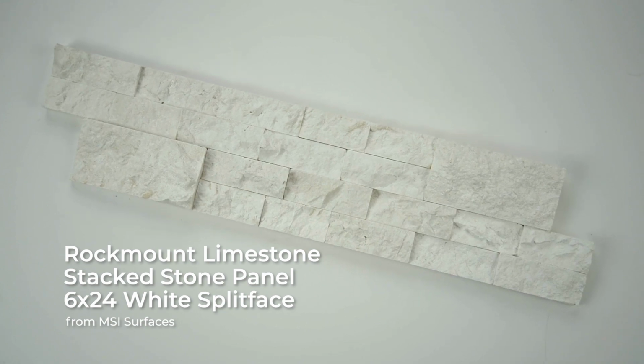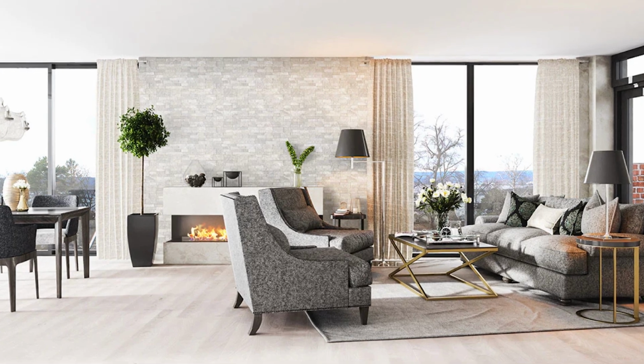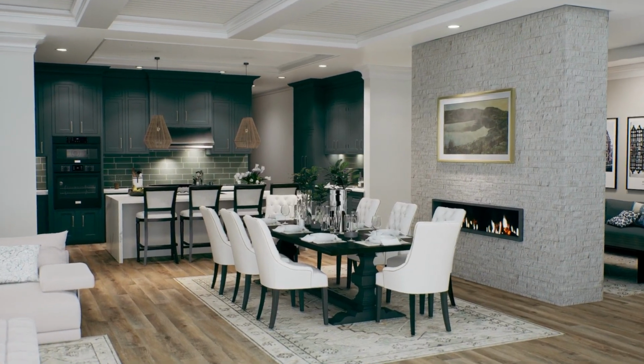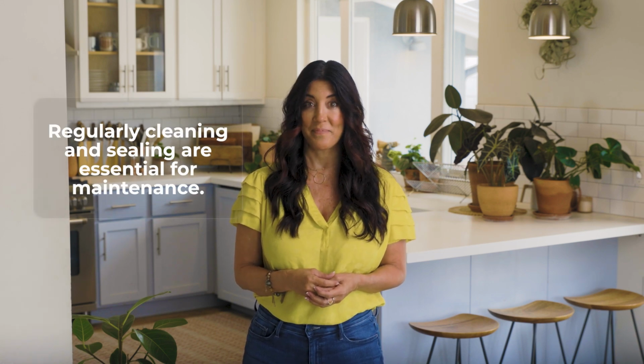Next, we have this beautiful limestone from the Rockmount series. This limestone collection is all about luxury and elegance. What I love about this limestone is the texture and the reflective qualities that you can brighten up your space with, making it feel larger and more open. It's breathtaking and extremely durable, and it's perfect for adding a luxurious touch to your home's exterior. Like all stone materials, regular cleaning and sealing are essential for maintenance.